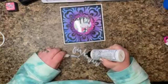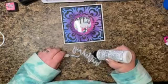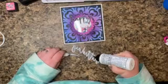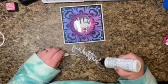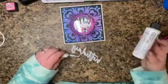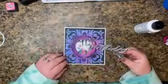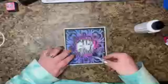You know how you have those go-to moves? Building up my die sentiments, letters, sayings, whatever, that's one of my go-tos. But like I said earlier, sometimes I just don't want to be bothered because it's tedious, especially when they're this skinny. So sometimes I'll just do one and maybe heat emboss it or something. But last night I'm sitting here and I'm like, ooh, I can stick this on the mat. That made me very happy.